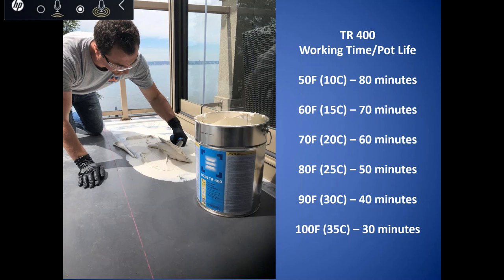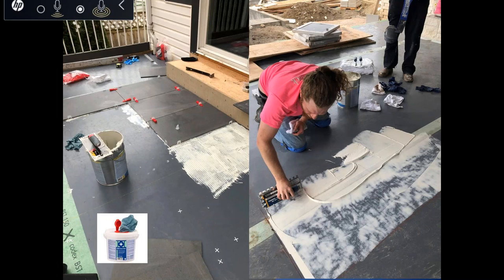And then typically you've got like an hour to an hour and 15 minutes for most conditions, but when it starts getting hot, that's when you're gonna start losing some of your working time. But otherwise, a really nice mortar, you don't need two hands on the trowel to spread, and you'll feel it as it starts to thicken. You'll just feel the viscosity thicken. It's not gonna go off on you too quickly. And all the best practices to installing a normal Thinset mortar apply to TR400.